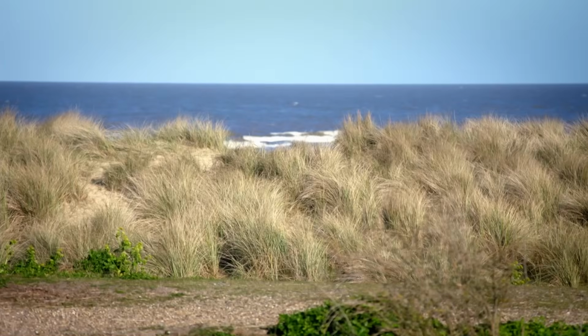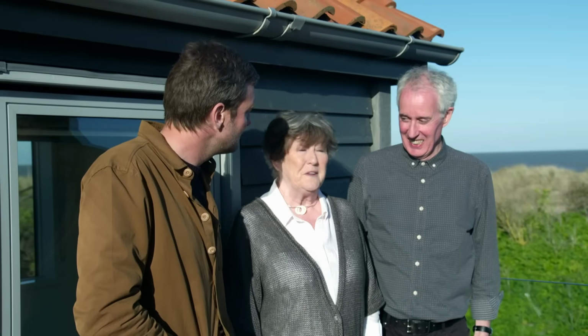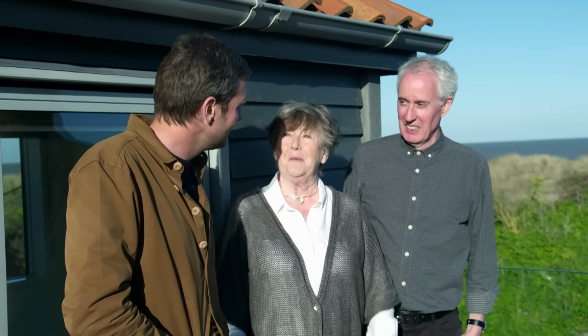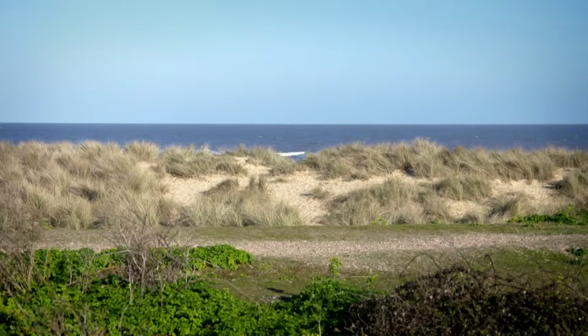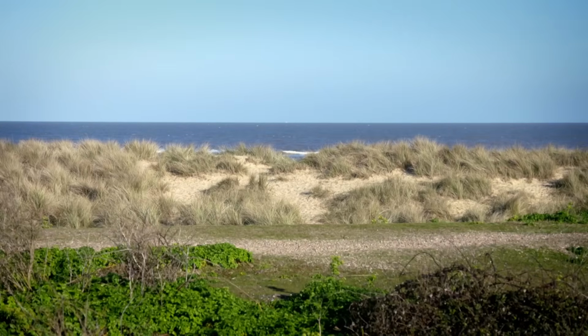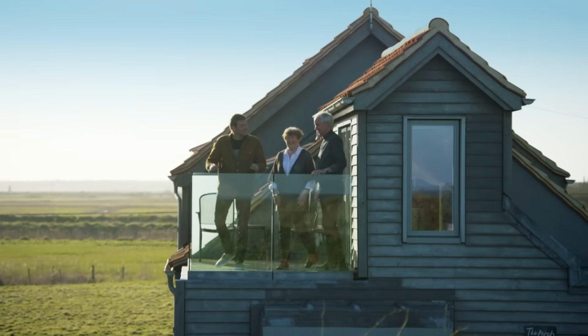Is that partly why you called it the perch? No, Charlie, I'm afraid not. We called it the perch because when we fall off our perch, this is where we'll be. This is it. This is the forever house. It's a little bit macabre, but I think it's quite funny. And just like this sturdy little house, I'm sure Gillian and Ian will be perched here for many years to come.